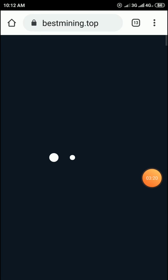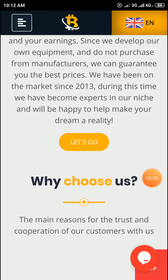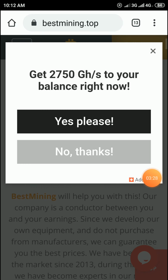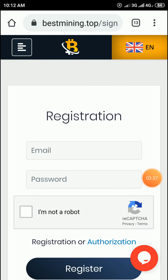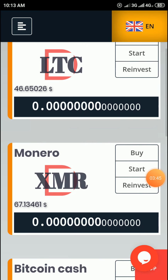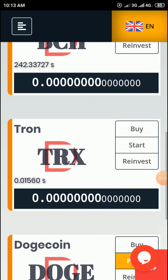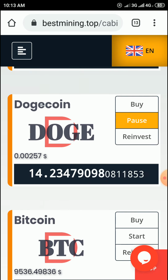When you sign up to this account, you will get 2750 gigas in your balance. For registration purpose, give your email and password and click on I am not a robot. Click on register here. After you sign up to this account, click on the start button here. Already have it, but start the Dogecoin here. You can reinvest here. When you reach the minimum withdraw, you can withdraw to your wallet.